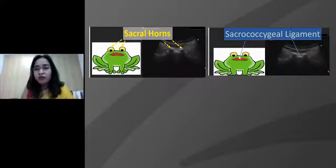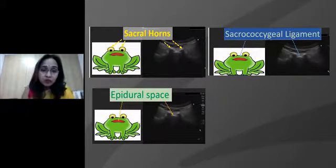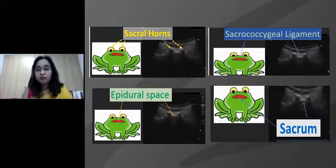Now, if you can compare this particular part, then something joining the two eyes, which is actually the sacral cornu, then this is the sacrococcygeal ligament. Below the sacrococcygeal ligament, the mouth of the frog here is the base of the sacrum, and amidst the two is the potential epidural space. So this was the base of the sacrum.